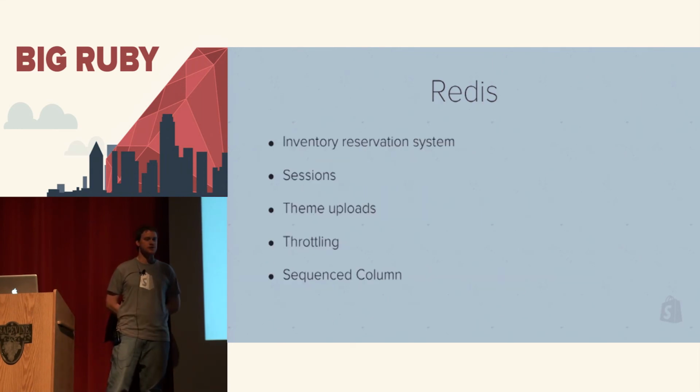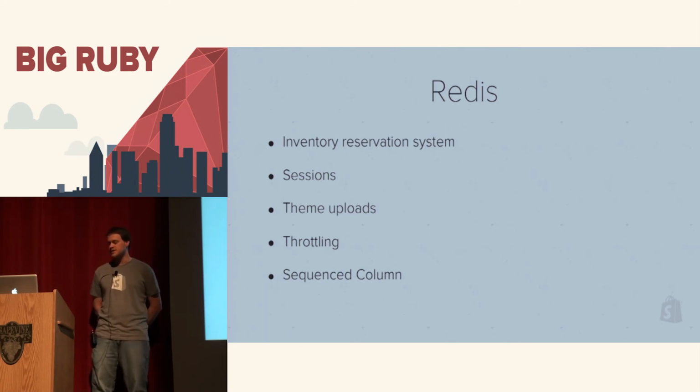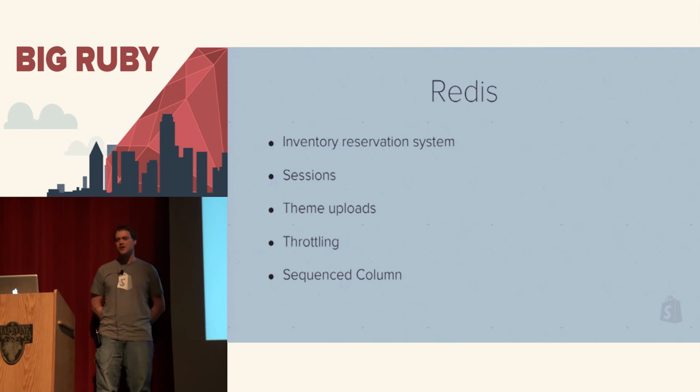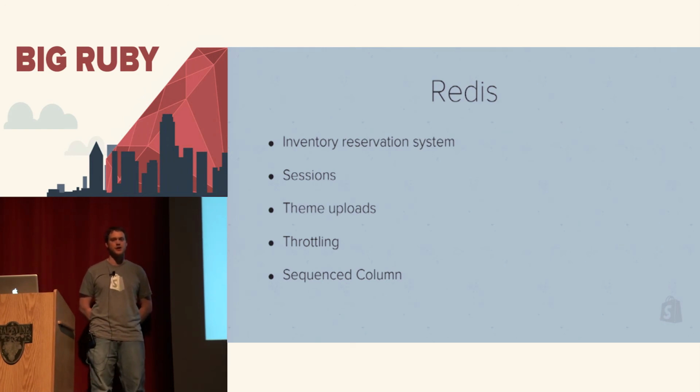One added benefit to adding Resque is we now have Redis available to us. Initially, we just had Redis for Resque, but we've started using it for a lot more things. One of the big things is the inventory reservation system. So we use Redis and the Lua scripting available to make really fast reservations on inventory, which is really important during the checkout process and one of the most heavily hit things during a flash sale. We also store our sessions, theme uploads, we do some API throttling, and we use it for this thing called sequence columns, so we can just increment columns scoped to a particular store. This used to be database backed, and again, we ripped it out of the database and started using Redis for it because Redis is really good for these types of incrementers.